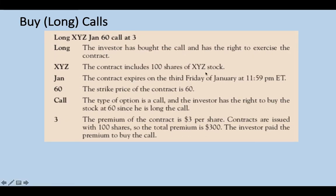When you buy a call, it's similar to saying you are long a call. When you buy, you are long. When you sell, you are short. So buy and long are interchangeable. Sell and short are also interchangeable, and writing is interchangeable as well. So just a little concept there.